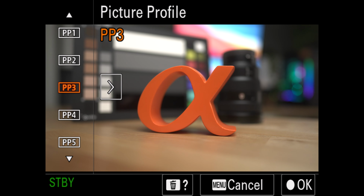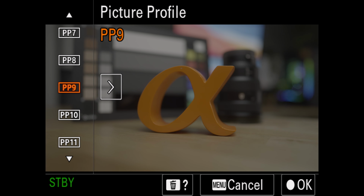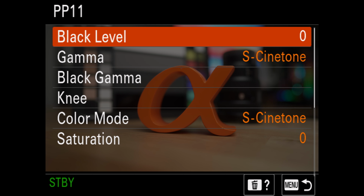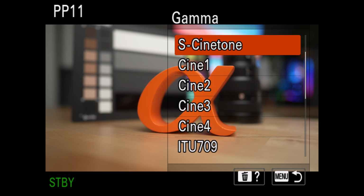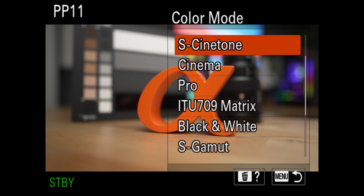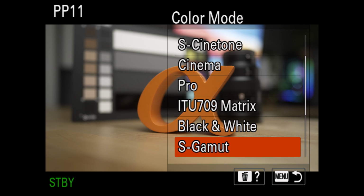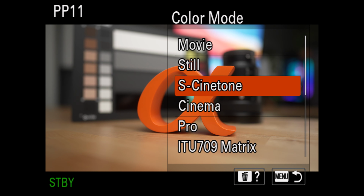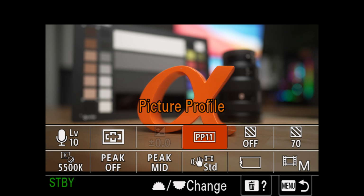Another feature that's getting a lot of buzz is the addition of S-Cinetone. S-Cinetone is typically reserved for Sony cinema cameras, but this is the first time we've seen it in one of their mirrorless cameras. With S-Cinetone, you really get a very cinematic look straight out of the camera without having to apply LUTs and profiles like you would have to do with S-Log or S-Log 3. So definitely very happy to see S-Cinetone in the Alpha 1.